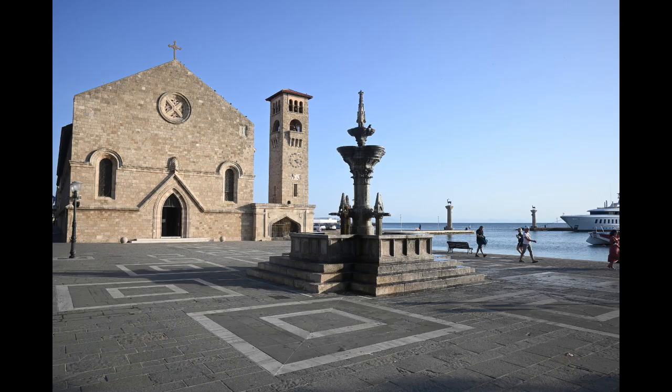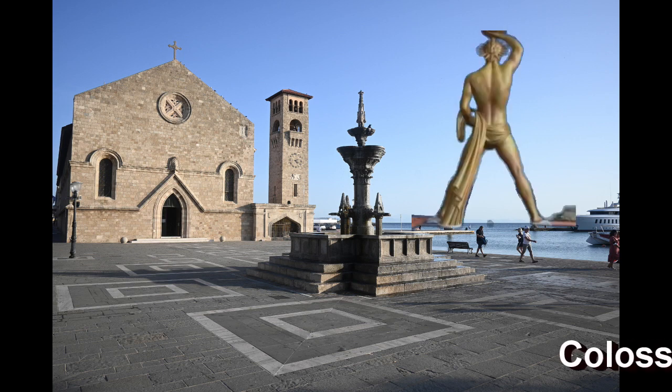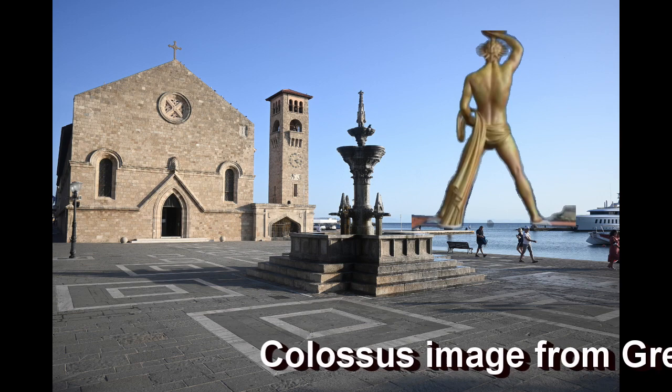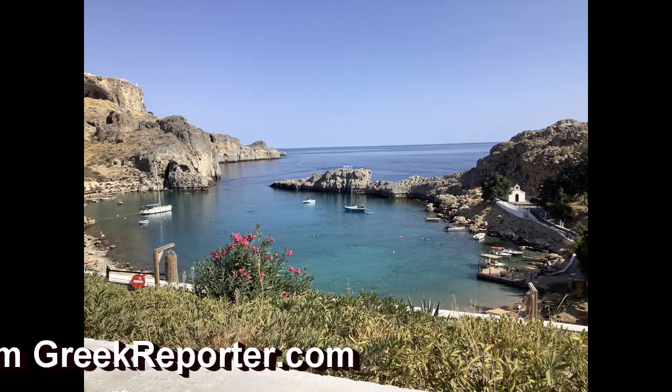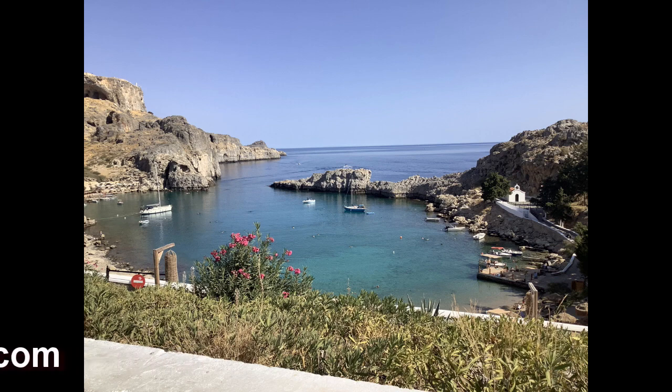Our tour guide also pointed out the twin pillars, marking the spots where the legs of the ancient Colossus of Rhodes stood, one of the 7 wonders of the ancient world. We also made a rest stop at one of the lovely harbors that dot the coastline.